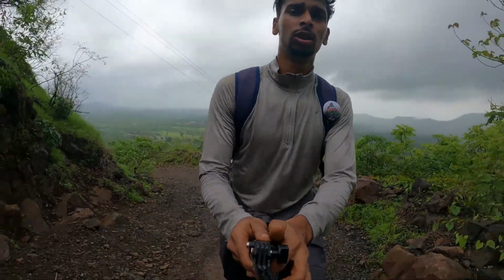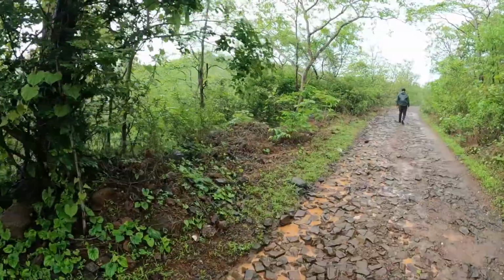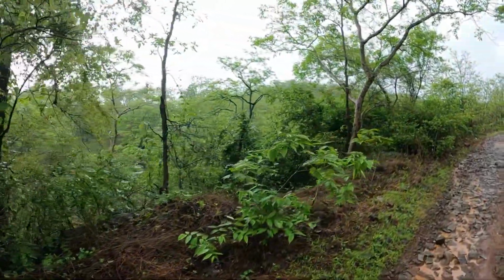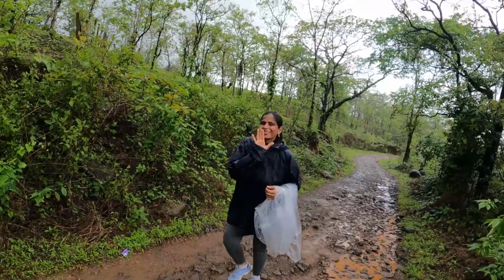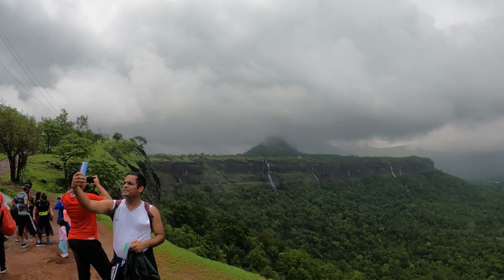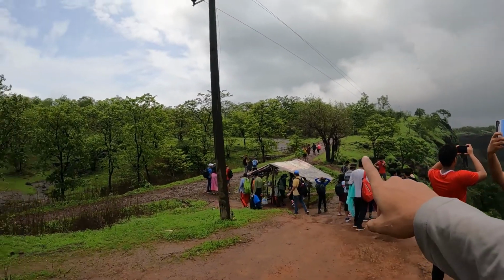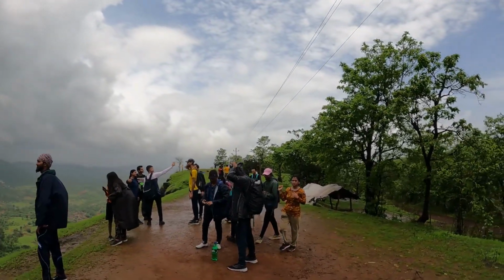If you have a four-wheeler, or I guess an off-road car or off-road bike, then you can easily cover this trail till Peth. So now we have reached this plain plateau. This is Kothaligad Fort and right now it's covered with fog. This is the trail. Everyone here is clicking pictures. So this is a plain plateau.